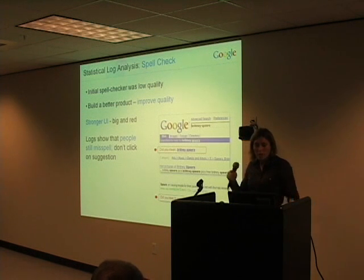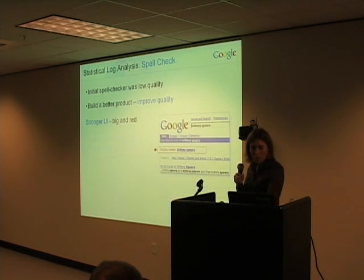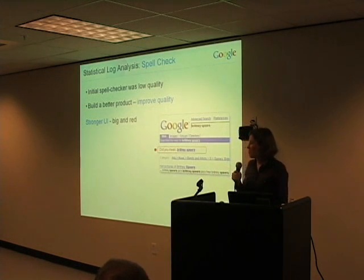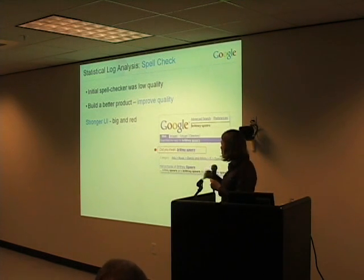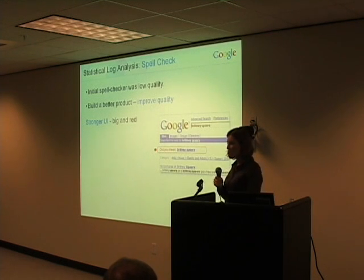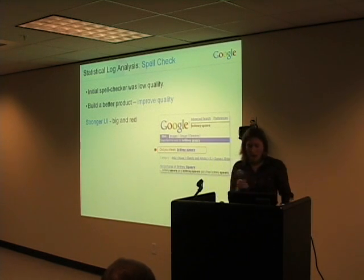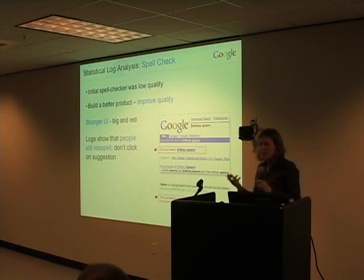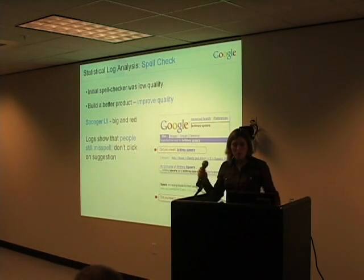The first thing we did was we made it big and we made it red. Okay? It seemed like a good way to get people to notice it. So we rolled out this version of the UI, and surprisingly enough, the click-through doubles again. So UI changes can also have an impact. But we're looking at the logs, and we're still seeing a lot of instances of people misspelling.